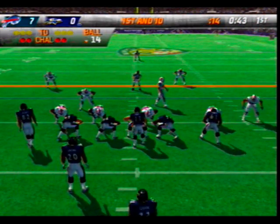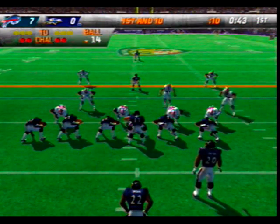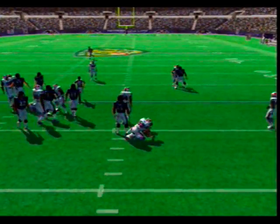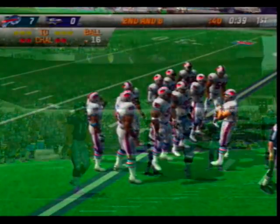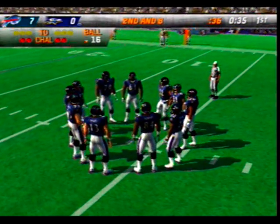The Bills line up in a 4-3. With a counter play. Simon is there for the tackle at the 16. They might not be busting off big games, but those linemen are really working hard down there. Gain of 2.